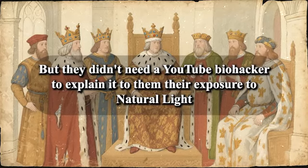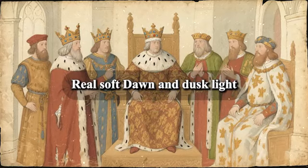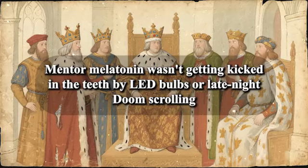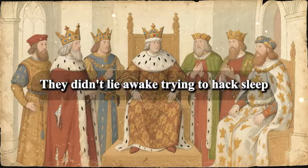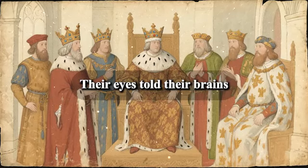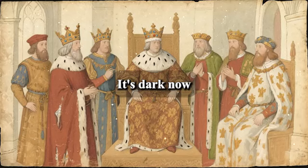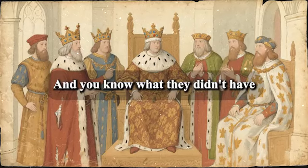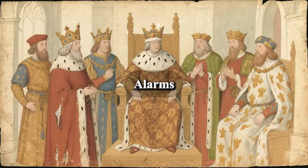Their exposure to natural light, real soft dawn and dusk light, meant their melatonin wasn't getting kicked in the teeth by LED bulbs or late-night doom scrolling. They didn't lie awake trying to hack sleep. Their eyes told their brains, "It's dark now," and their brains said, "Cool, let's shut down." No second guessing. And you know what they didn't have? Alarms.